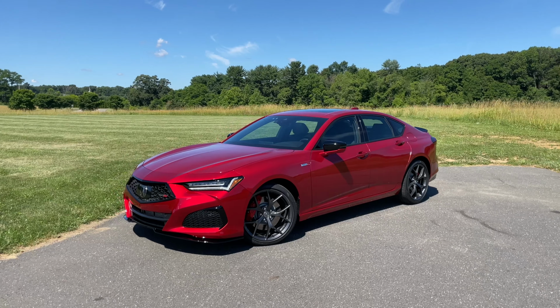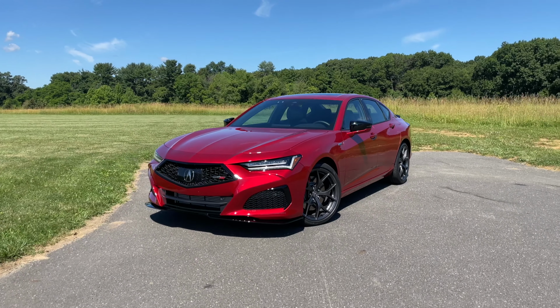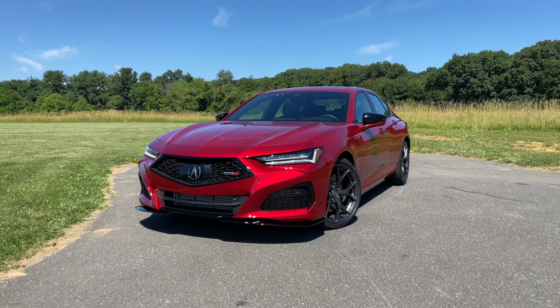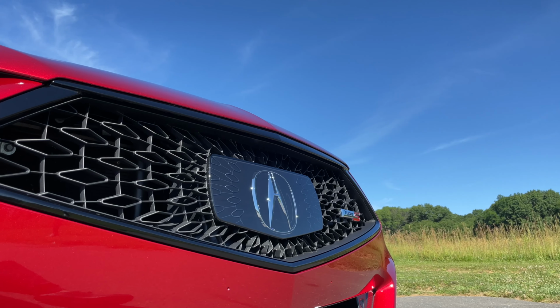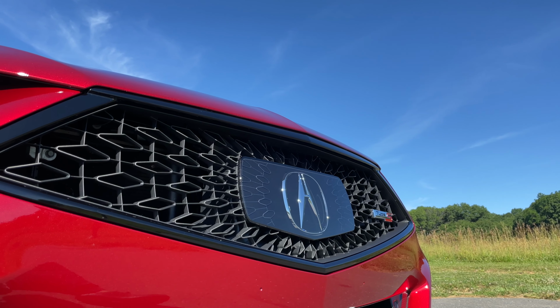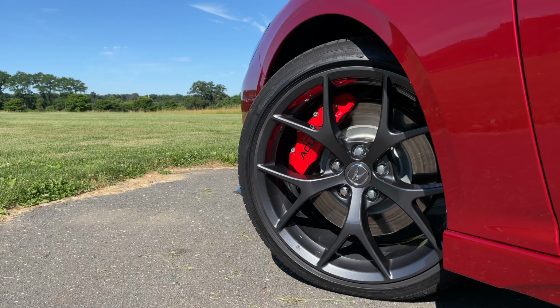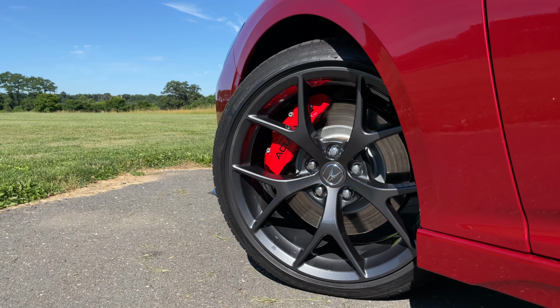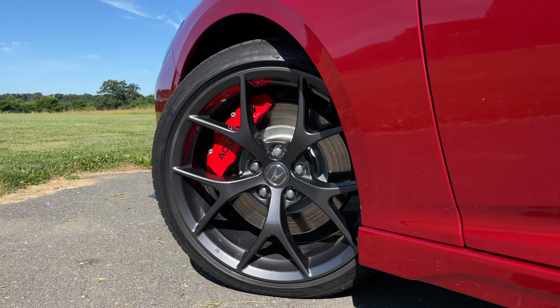All right, so how does it look? Pretty awesome in my opinion. It looks better than all other TLX models, obviously, and that's because there are some Type S exclusive touches here. The exclusive touches start off with a really sharp signature diamond pentagon grille, which Acura says adds 10% more airflow. And then you have these really sharp 20-inch shark gray wheels wrapped in high-performance Pirelli P Zero summer tires, and that's what you get when you go for the wheel and tire performance package.